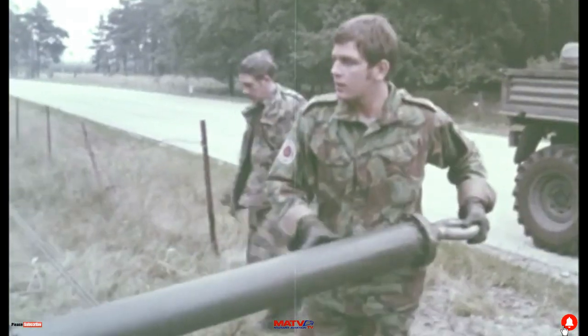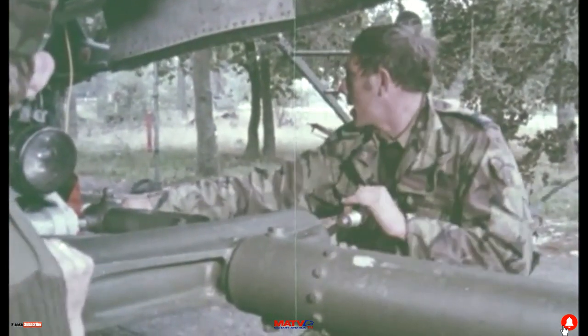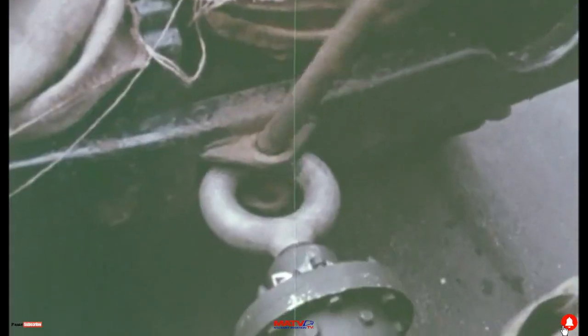The squadron now has a few days to sort itself out, ready for the NATO examination. They all know that they will be tested on every aspect of field operations. It's now that they have to get it right.